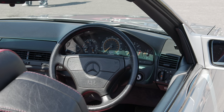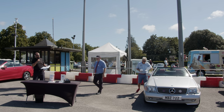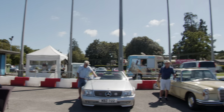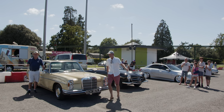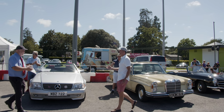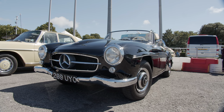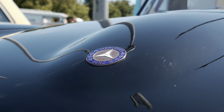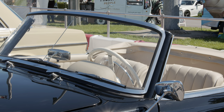So our second runner-up, it's actually his birthday today as well. I'm not going to make you sing happy birthday, but that's Tim down on the end there. Tim's owned his car for 6 months. When asked whether he's done much work to it, he says quite a bit, but it looks lovely over there. So well done, Tim.